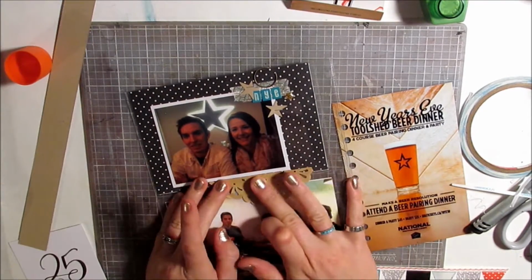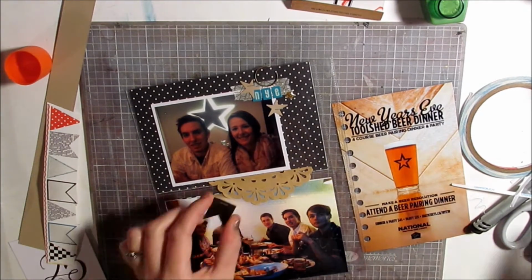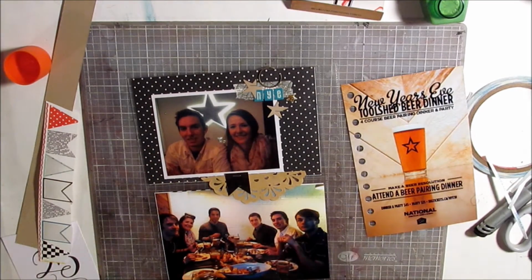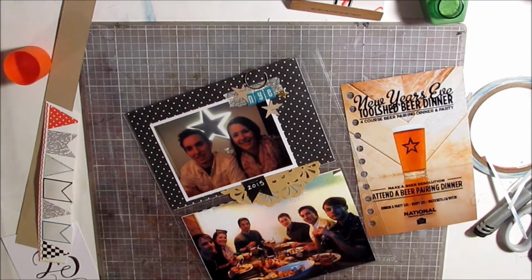And now I'm gluing this piece of doily that I had left over from the previous page just on top of the plastic, and I used a glue stick, but this didn't end up holding, so I went back and used my Sook Wang adhesive, which is a better idea.